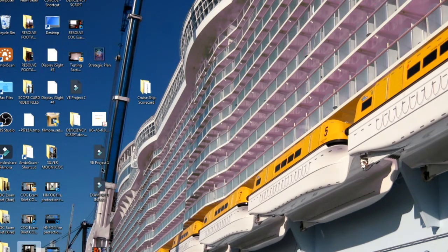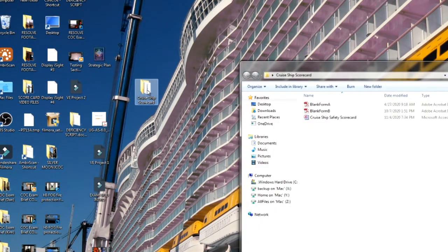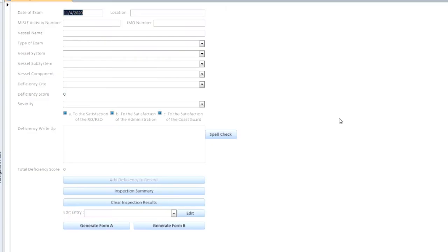Okay, now we're going to walk through actually using the Cruise Ship Safety Scorecard. On the tablet device that we sent you, you will find the Cruise Ship Safety Scorecard folder. Open this up, and within it you will find the blank Form A, blank Form B, and Cruise Ship Safety Scorecard Access Database. These 3 files must be kept in the same folder in order for everything to work properly together. So let's open up the Cruise Ship Safety Scorecard and we'll begin to fill it out.